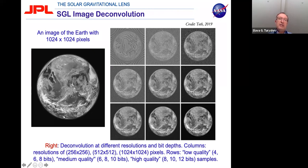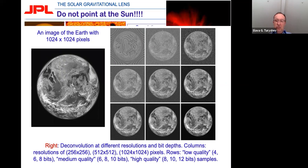Again, on the left you see the original image, and on the right you see different images that were deconvolved from the data. Essentially, you can see that at different resolutions we can get quite interesting features on the surface of those objects. This work is ongoing, and the results are quite interesting. But moving on.